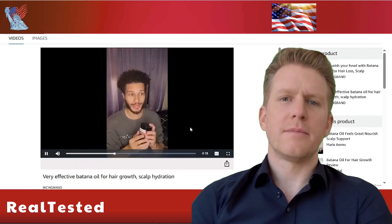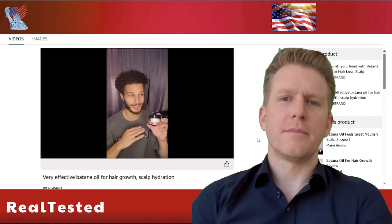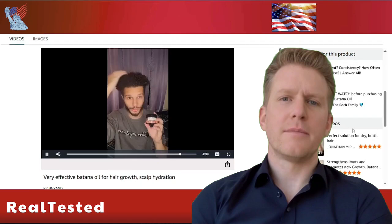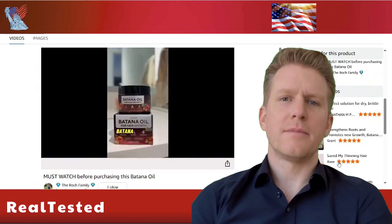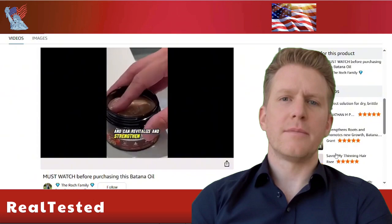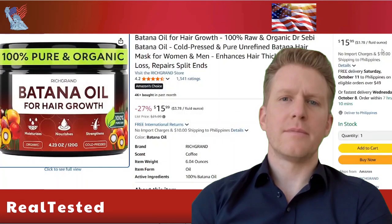Overall, the Rich Grand Batana oil lives up to its promise of delivering a deeply nourishing traditional remedy for hair and scalp care. If you're struggling with dryness, damage, or thinning and want a natural approach with actual history behind it, this oil makes a very strong case for itself. It's the perfect blend of cultural wisdom and modern self-care, finally giving your hair a chance to look like it belongs to a functional human being.